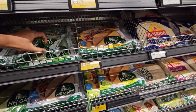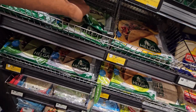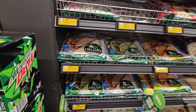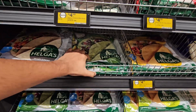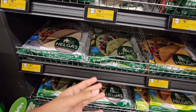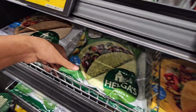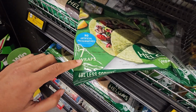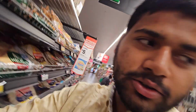These are the wraps that I used to eat before until I came to the realization that these are not super healthy. But this is one of the best things that you can get. You can roll it to make it a burrito, and it's just $4.50. And in that we are getting 7 wraps. And don't fall into this trap because in my opinion that's not true.